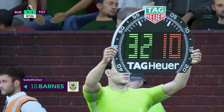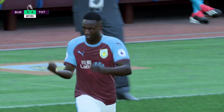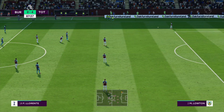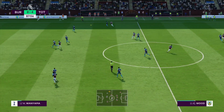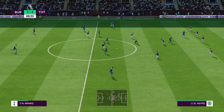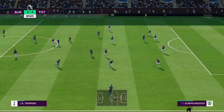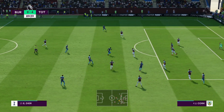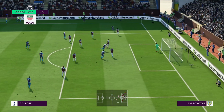The manager bringing him off. He got one yellow and a second wasn't too far away. Made sure the pass wasn't completed. Winks. Here's Dyer. Eriksen. Referee has indicated. Rose.